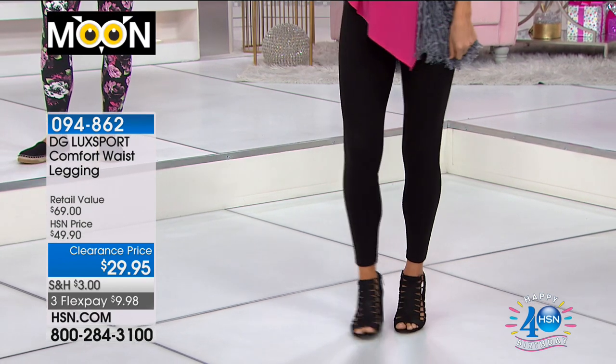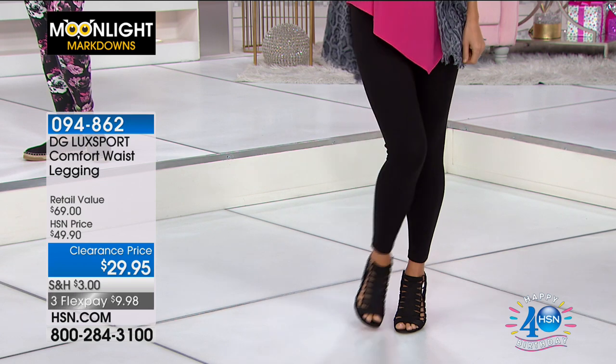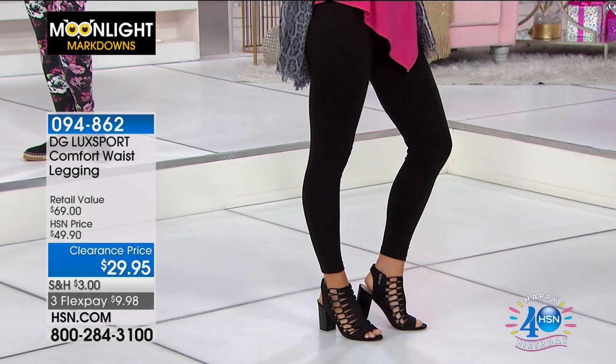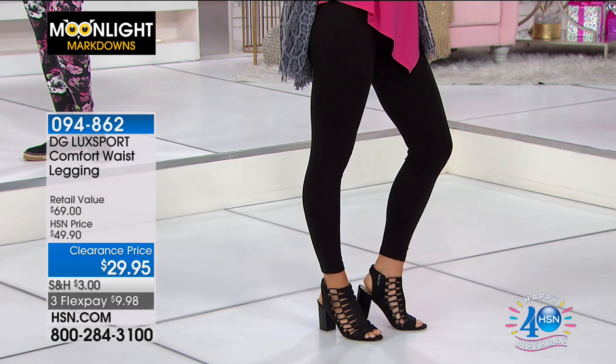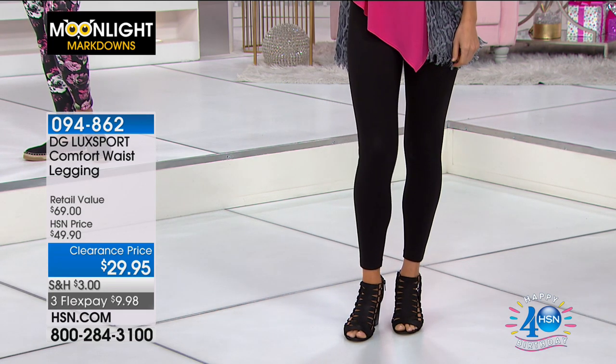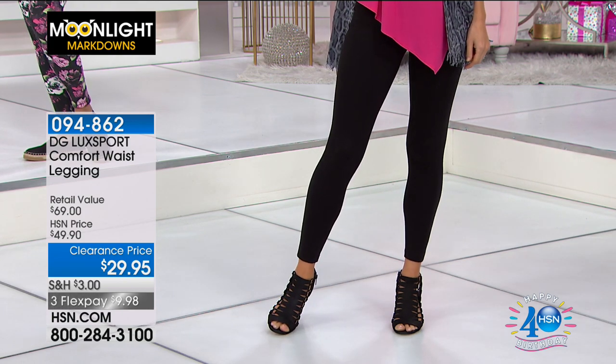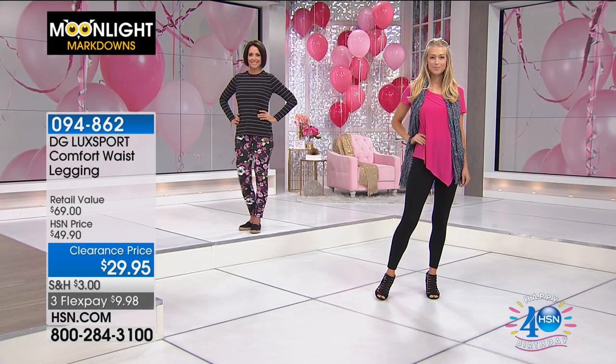All right, let's talk about the pants that I'm wearing this morning. This is from Diane Gilman. It is called Lux Sport. So it's her DG Lux Sport line. It is a legging with a built-in comfort waist. It's a huge customer pick at the original price of nearly $50. We've taken 40% off for you this morning, less than $10 to get it home.